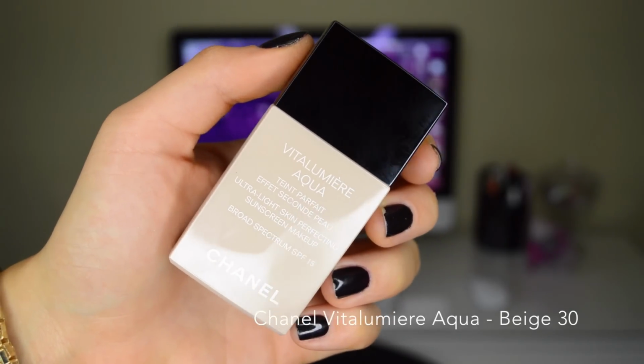Another thing that I'm so excited about, but it is a repurchase, is I got another Vitalumiere Aqua, or Vitalumiere. I'm not sure how you say it. I had this like 2 years ago, and I loved it. I took it to New York with me when I went on a trip there. I used it like every single day. It's really easy to blend in with your fingers. It has SPF 15, and I got mine in the shade 30 Beige.